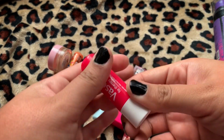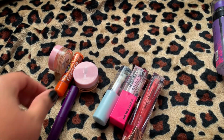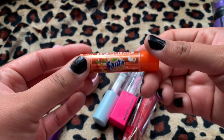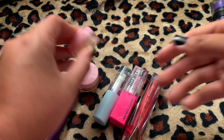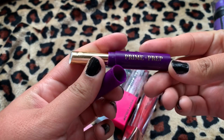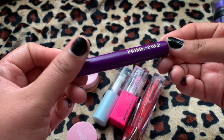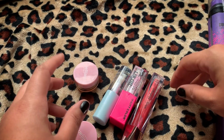We have this Vaseline lip balm, which I actually just hauled again. So good. We have the Fanta Lip Smacker lip balm, and then we have this one from You Can Be. This is a Prime and Prep lip balm. This is so good, but you do need to purchase a set to get this, so I don't know if I'd repurchase that.